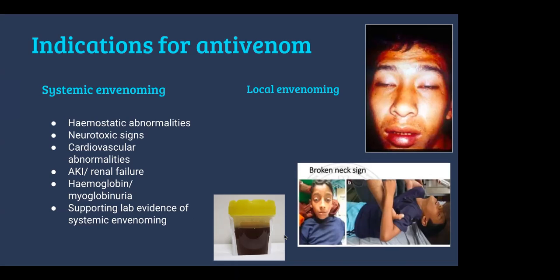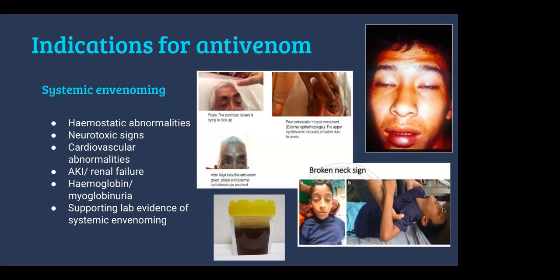So this represents that the patient is having some rhabdomyolysis ongoing. And otherwise, for systemic envenoming also, we can look for any supporting lab evidence of systemic envenoming. So this is an uncle after a snake bite showing ptosis and some external ophthalmoplegia. After giving the antivenom, the uncle recovered fully from the ptosis and external ophthalmoplegia.